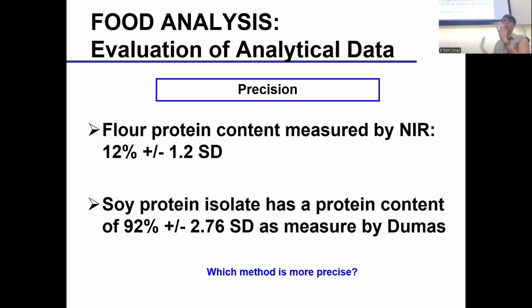All right. So do you see the point here? In future experiments, we'll be comparing caffeine in different beverages. We'll be comparing protein content in different food products. And some methods would be highly precise for one type of food and low precision for another type of food. So that's why CV is important. If we have a similar mean, like a similar range of means, then standard deviation is sufficient for precision.